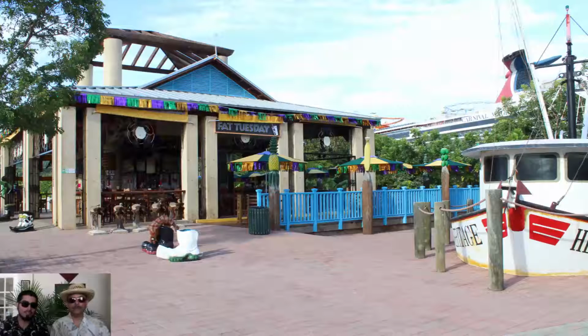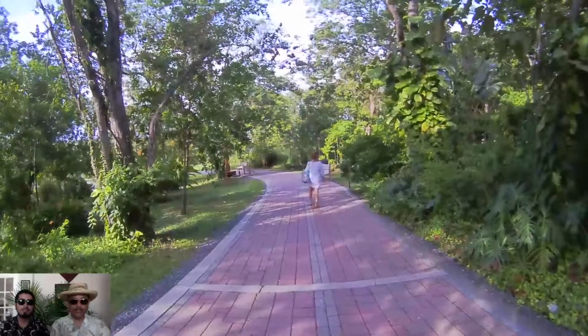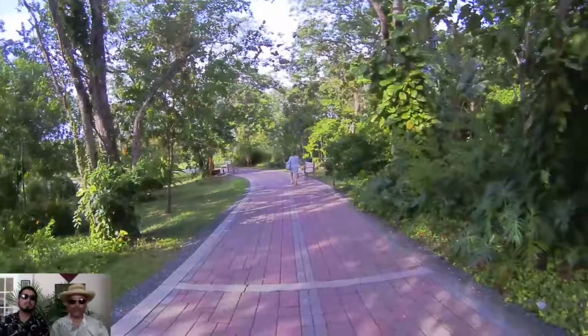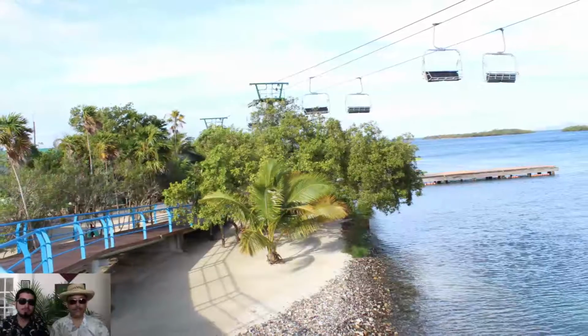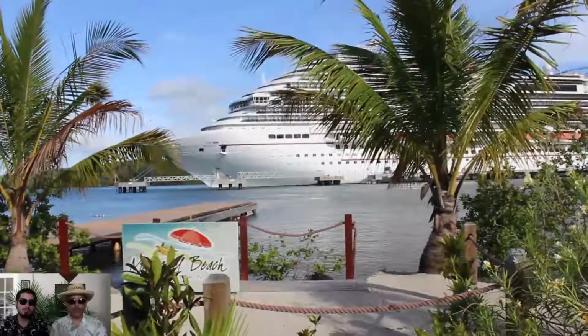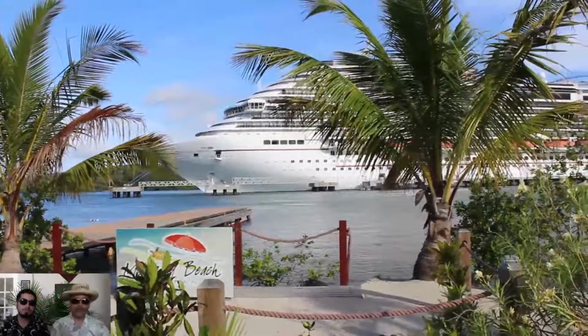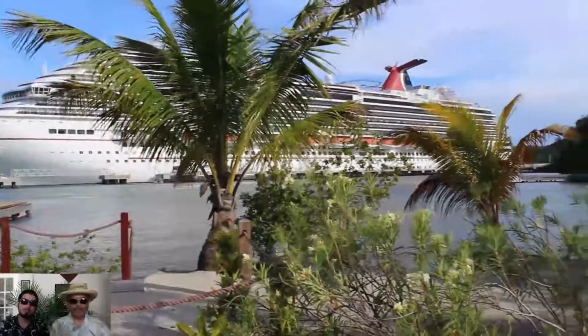How big is Mahogany Bay? Well, it's pretty big. Of course, you got the shopping area and you've got the resort area. Matter of fact, this is the path right here that we took walking down to the beach. Now, we didn't take the sky lift because we wanted to get there as early as possible. And of course, you see the sky lift there, and this is the walkway down to the entrance of Mahogany Beach. You see the Carnival Magic sitting there, and it was a beautiful day.